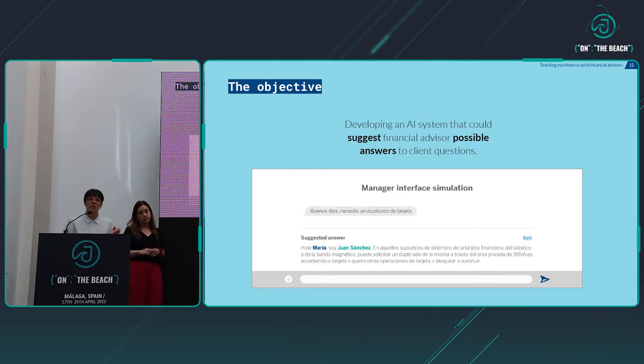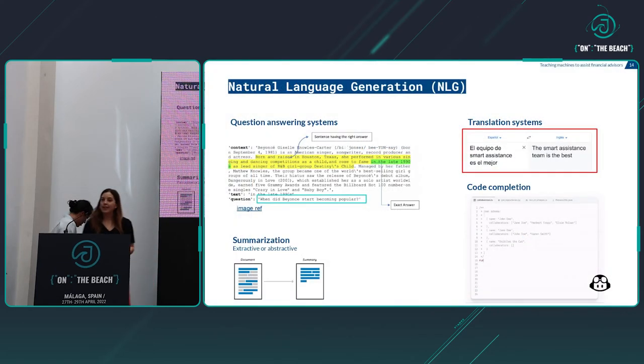So as you can see, this looks like text generation already, and Maria is going to tell you about how this can be performed, text generation. Hi, thank you, Clara. Well, first of all, what is natural language generation? As opposed to traditional text systems, where instead of getting an answer or a text from a predefined set, in natural language generation we have a system that generates text.